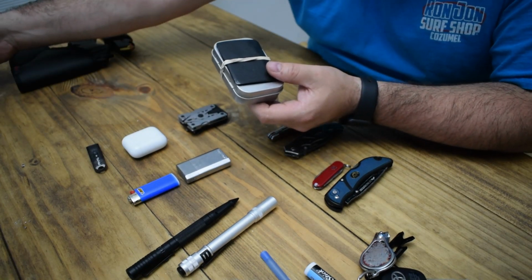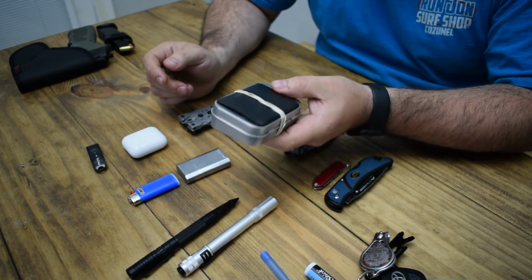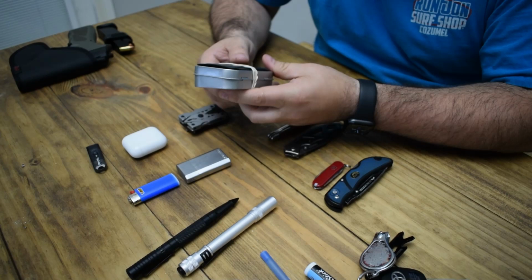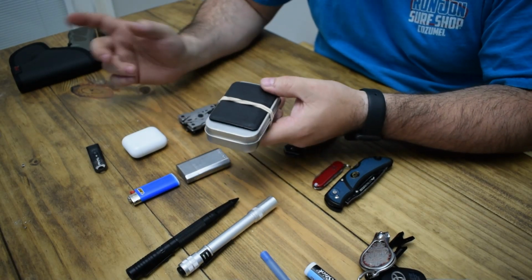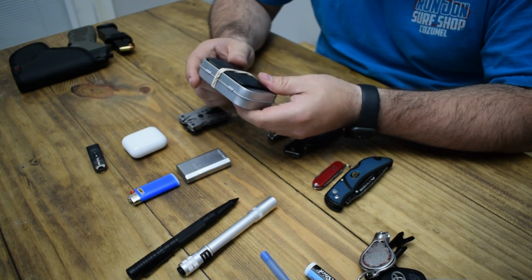But if I know I'm going to be outdoors, maybe on a hike, camping, things like that, I will have this with me, maybe in my cargo pocket or my back pocket, because I don't often carry a wallet. But you know, the Altoids survival tin, I would definitely keep that either in your vehicle or in your everyday carry kit, or your bug out bag if you have that you're going to keep on you.